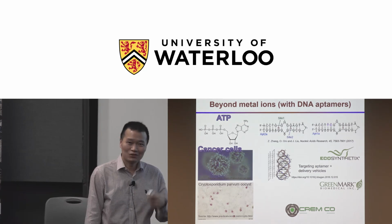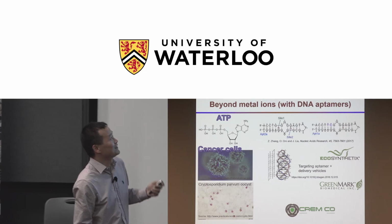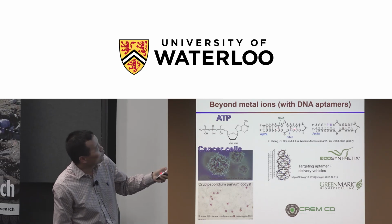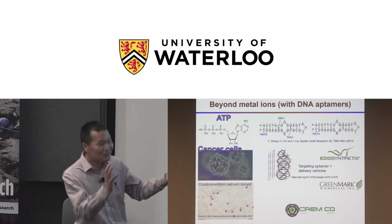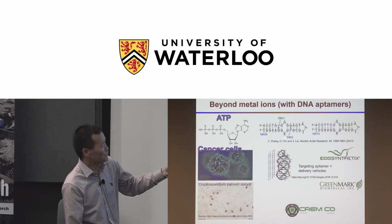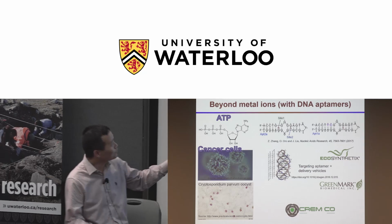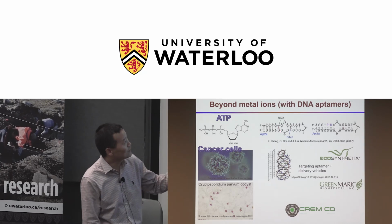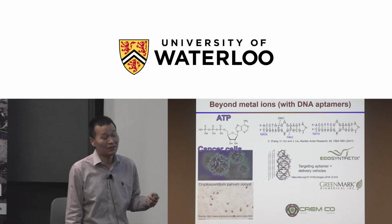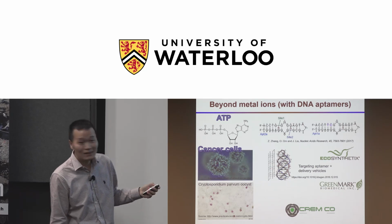DNA can do more than just metal ions. I gave you examples of metal ions because I love metal ions, but it can also do other things. These types of DNA sequences we call aptamers. They bind things like antibodies do, but they don't do catalysis, they're just binding. This type of DNA can bind, for example, ATP, our energy molecule. There are also many DNA sequences evolved to bind to specific cancer biomarkers on cancer cells, like this piece of DNA, which recognizes guanine.